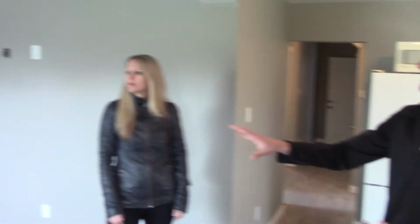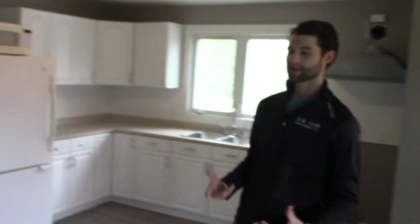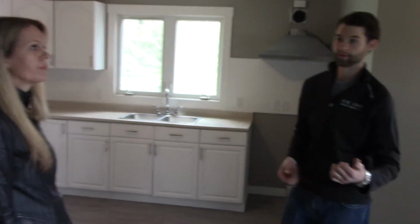So what you see behind us, we've got the living space. We took some walls out to make it more open concept. We also rebuilt a closet over here on our left so that they have some space. It's not good enough just to have a rental property. It actually has to function for someone. In this case, closet space, very important.